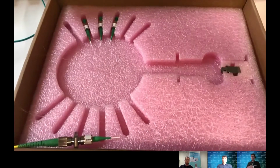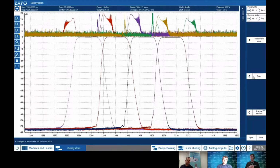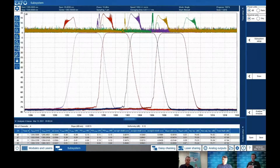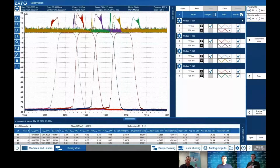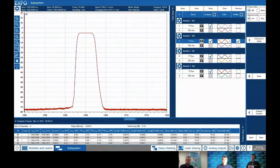In that case, it was a LAN WDM, so 1 common port and 4 outputs. And we just press scan to perform the test. So you can see at the top right corner the progress, 100%, 4 scans, 4 polarizations to perform insertion loss and PDL calculations. And straight away, you also have analysis for each of these channels, each of these outputs in terms of PDL, center wavelengths, and so on.